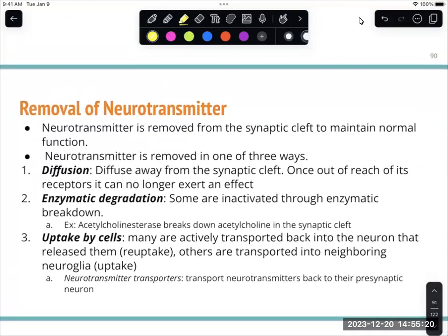So how do we get rid of neurotransmitters? It was mentioned in the video that we watched in the muscle chapter, but here's where we go through it. The neurotransmitter can be released from that protein, that channel, and it can diffuse away from the synaptic cleft. So it's out of reach and can't bind to another channel. We can have enzymes come in and break it down, like that example, acetylcholinesterase.